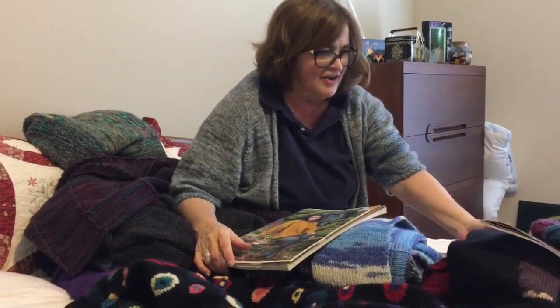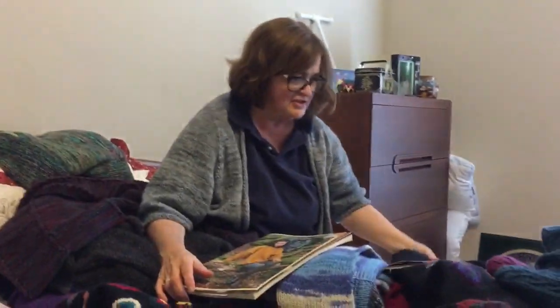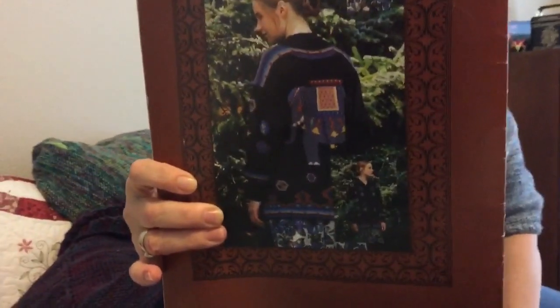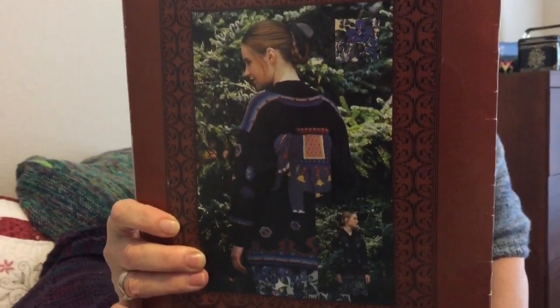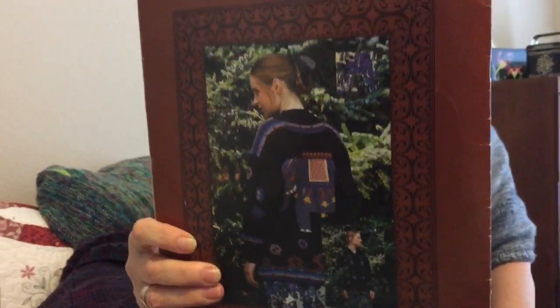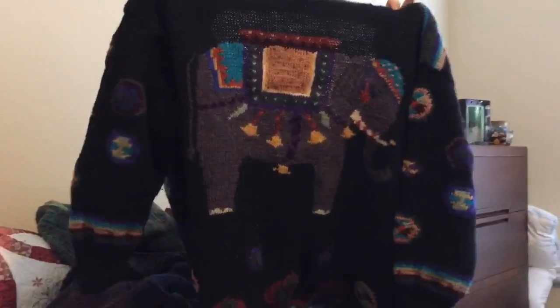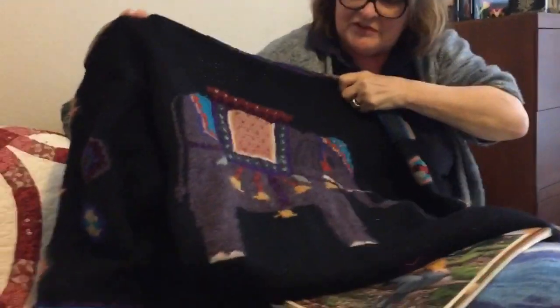ends. So on one of my sister's trips, we both decided to make this sweater. She made it twice. It's the elephant sweater, we called it. Again, from the Rowan magazine. I do remember that. Yes, and I still occasionally wear this because I love it. It's a cool cardigan. It's a coat. But I have a story about this.